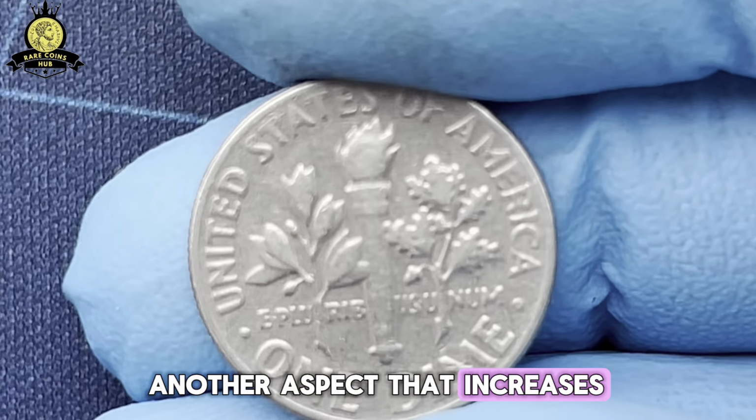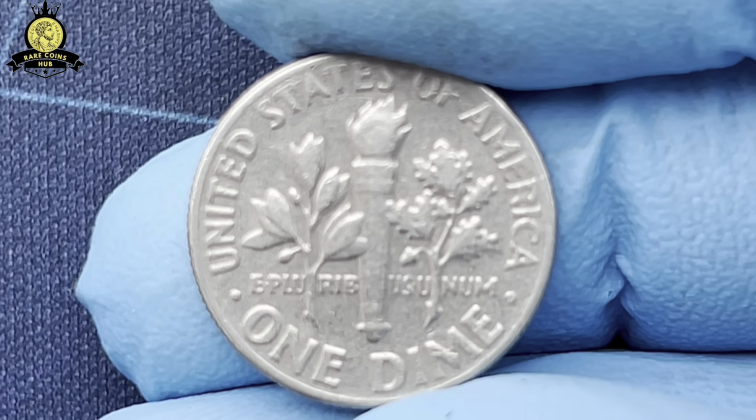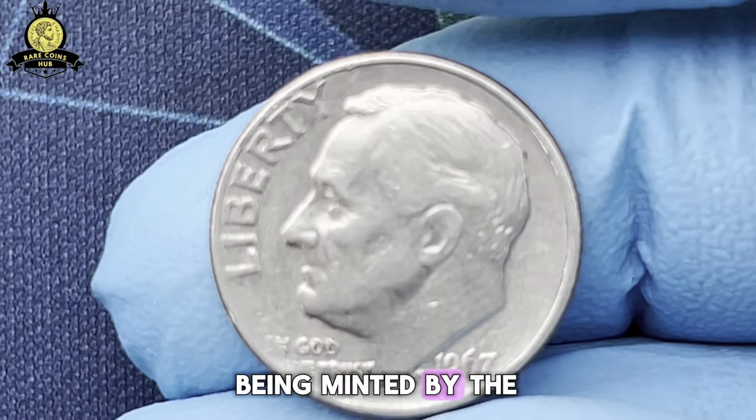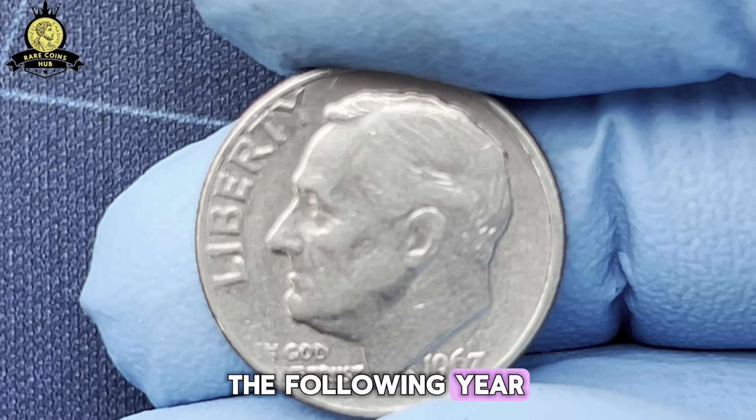Another aspect that increases the coin's appeal is its connection to the end of the era of silver coinage. The 1967 dime, though not silver, marks the final years of silver dimes being minted by the U.S. Mint. The following year, 1968, would see the transition to a completely copper-nickel blend for all dimes. This transition makes the 1967 dime part of a historical moment in U.S. coinage, adding to its allure as a key piece of American numismatic history.